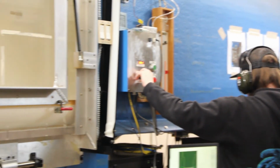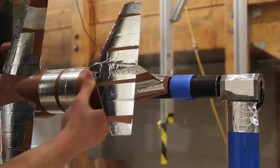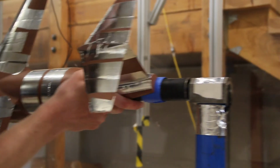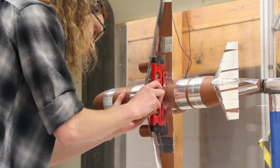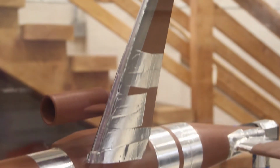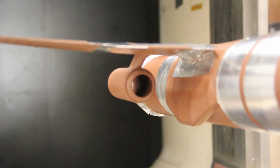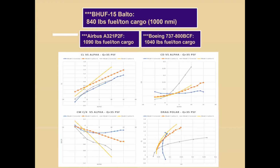Approximate block fuel numbers can be identified from our target range, engine capabilities, and fuel capacity. The Balto sits at 840 pounds of fuel per ton cargo, considering a 1,000 nautical mile range, while other similar aircraft such as the Boeing 737-800 and the Airbus A321 have significantly lower fuel efficiency for their cargo capability, with 1,040 pounds of fuel and 1,090 pounds of fuel per ton cargo respectively. Other than the ease of cargo loading and unloading and its flexibility of airport service, the Balto clearly outperforms its competition in fuel efficiency and cargo capability.